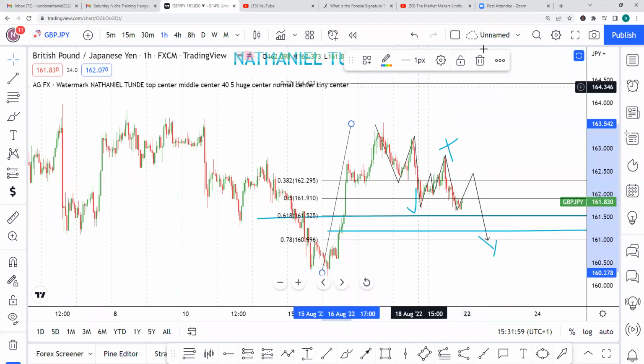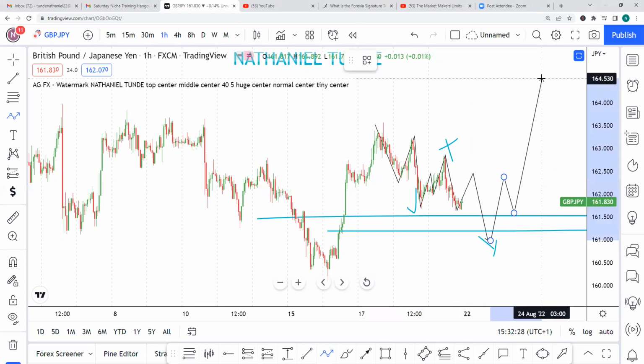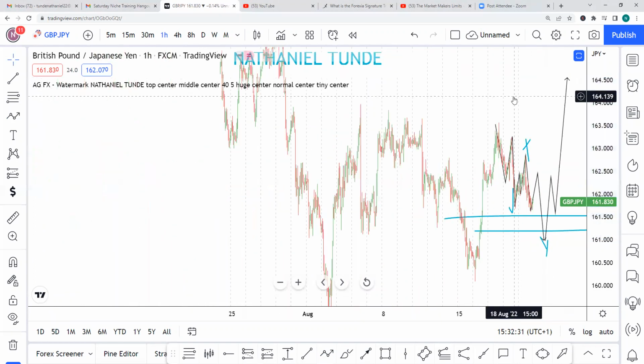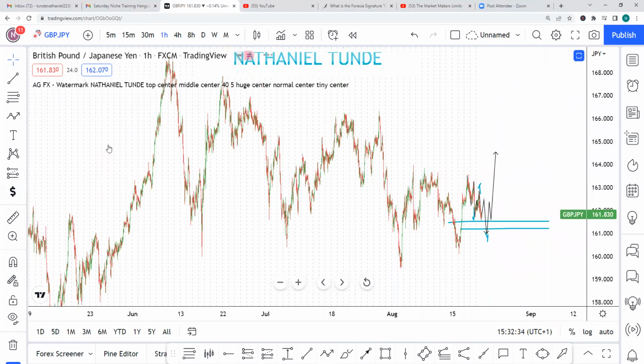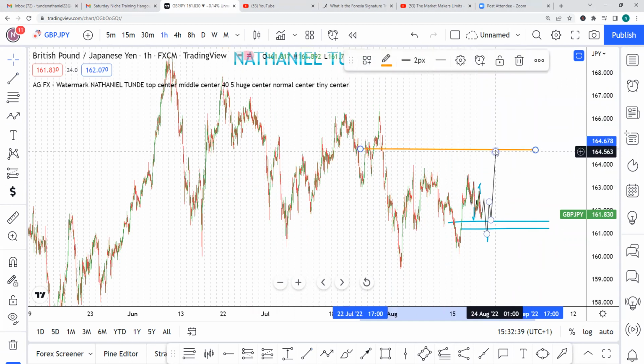When that is done, the question is, how do we now get involved with the move to the upside? What we do is simple. As soon as this corrective structure is over, you are going to see a move from here to the upside. You are going to see the first move, it will correct, then take your buy to the upside. Where's your target? That area of liquidity I've shown you on the weekly time frame, right here, guys. That's your target.